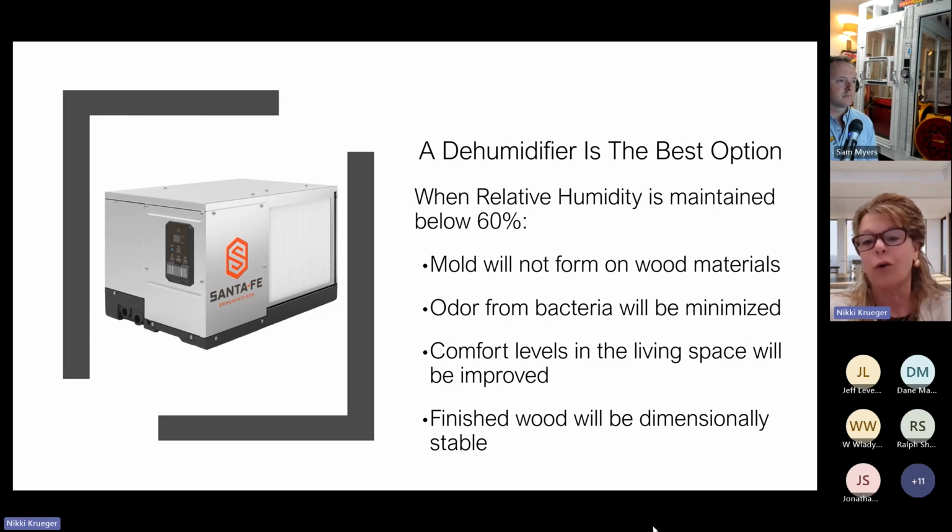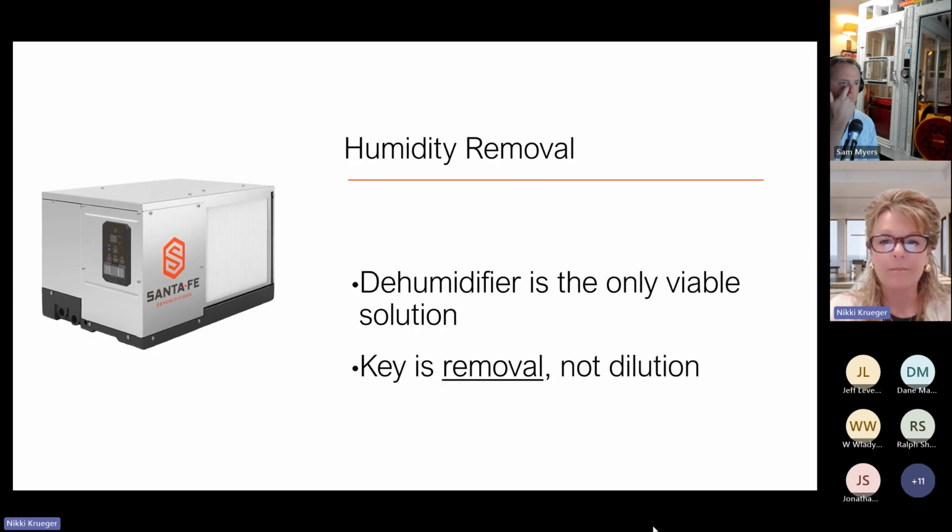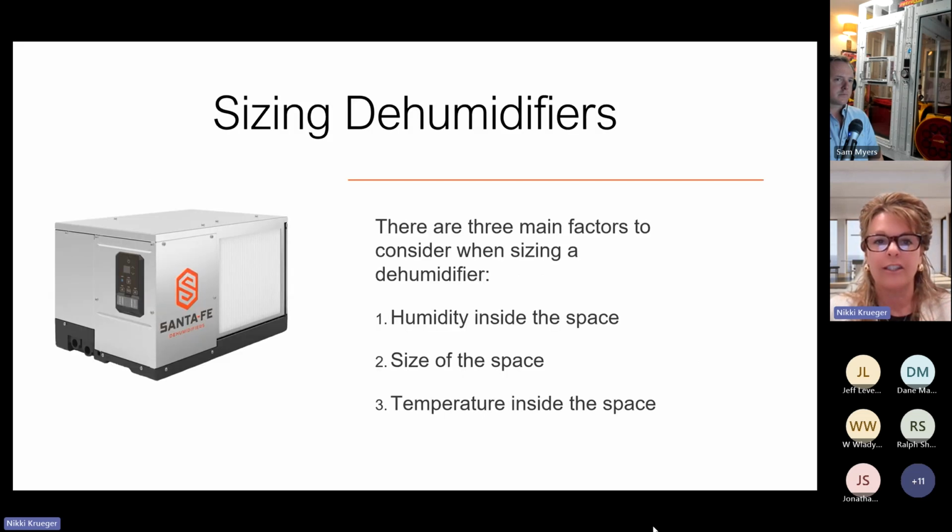And plus, if there are hardwood floors, we really want to make sure we're controlling that relative humidity, because the warranty will most of the time not cover those hardwood floors if you're not controlling the relative humidity. So it really is the only viable solution to removing moisture, and not just trying to dilute it with some of those other conditioning strategies.